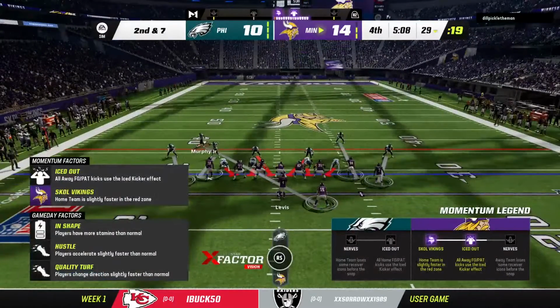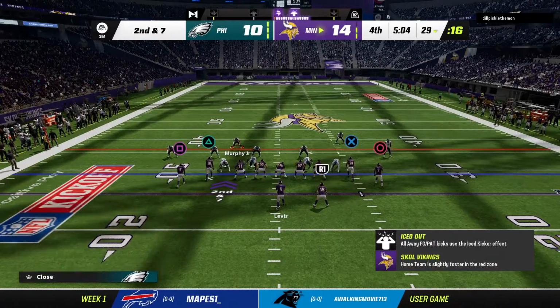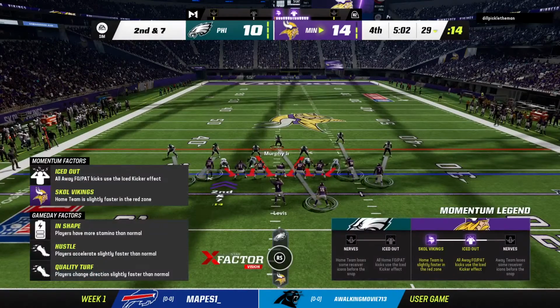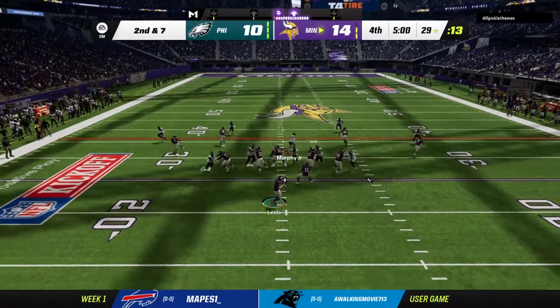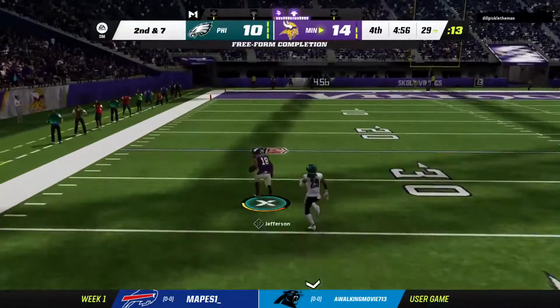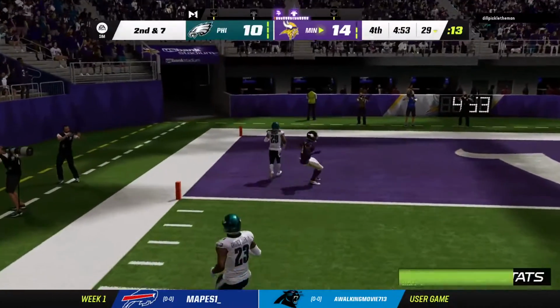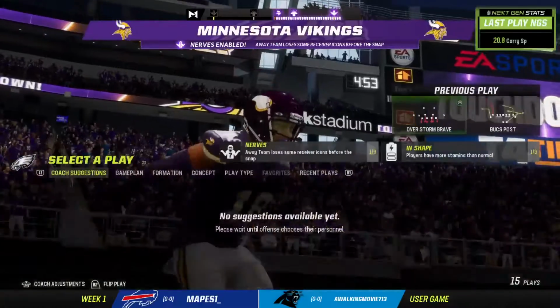The last run got 3. Now here's 2nd and 7. Back to throw. He's got a man. Complete. Touchdown, Vikings.